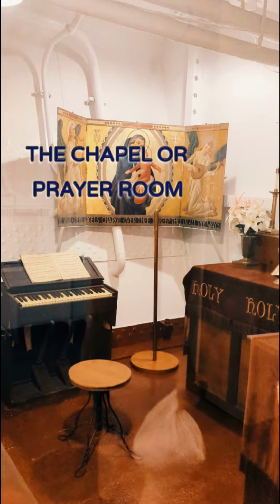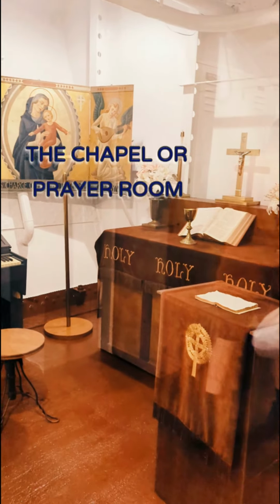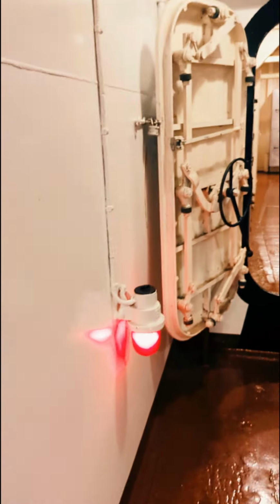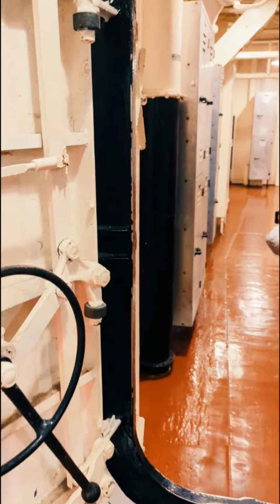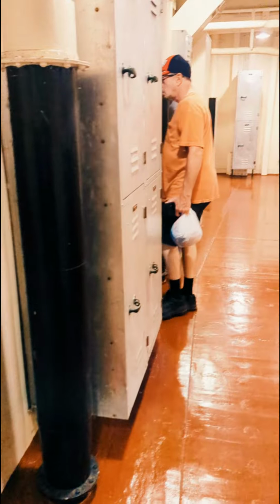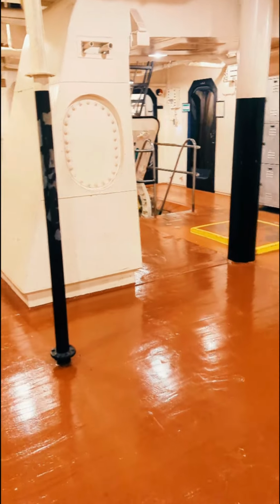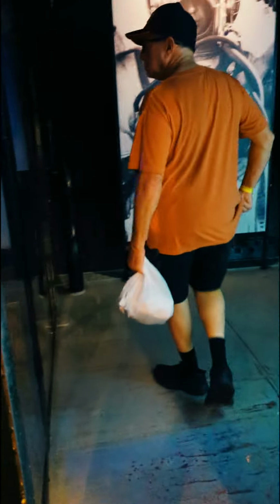Catholic chapel, kasi may image ng Blessed Mother Mary. Hindi pa kami tapos ng tour ng battleship. It's so stinky in here.